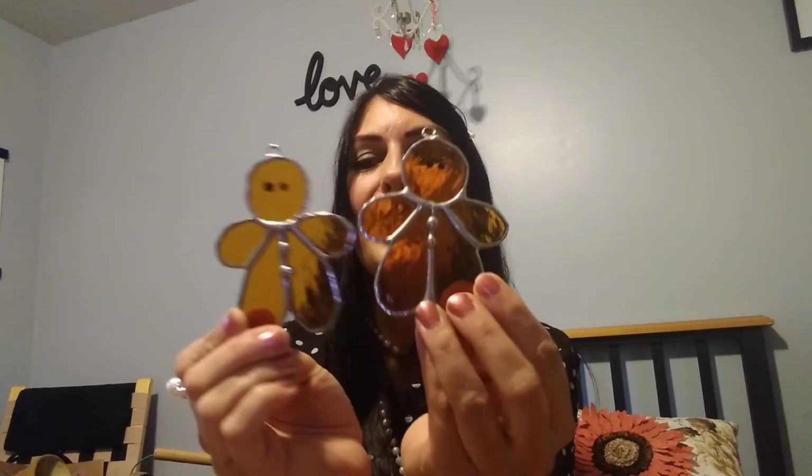And I also got two gingerbread men. I noticed though that they have no smiles or anything. They need smiles, but these are adorable. They're handmade, and I just think these are so cute. I may keep these, or at least one, and sell the other one because I'm a sucker for stained glass too. I hate to separate them, but.